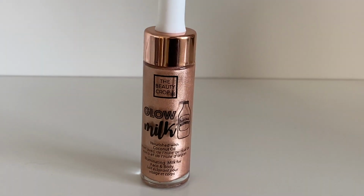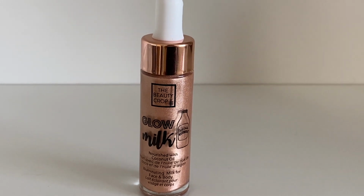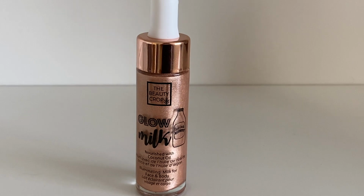I don't even know. The Beauty Crop Glow Milk in Blind Date. Enriched with coconut, this highlighter gives you a lit from within glow. $19.50. I'm not at all excited about that. Not gonna lie to you.